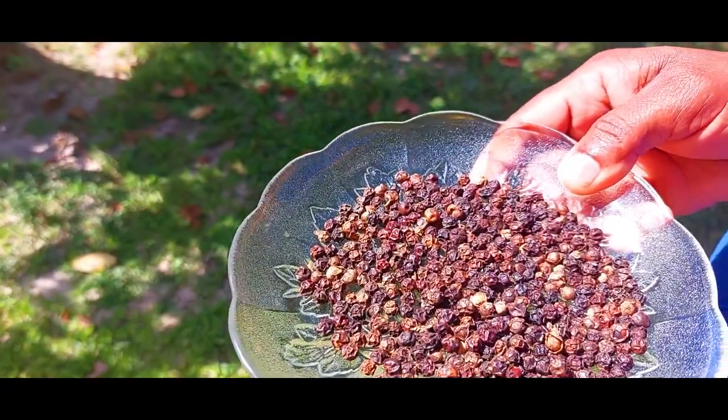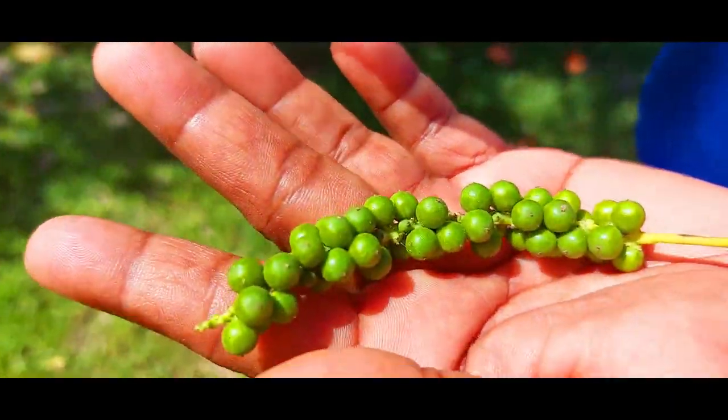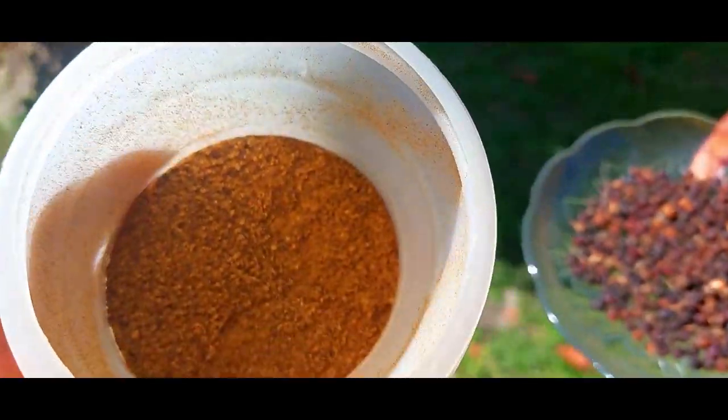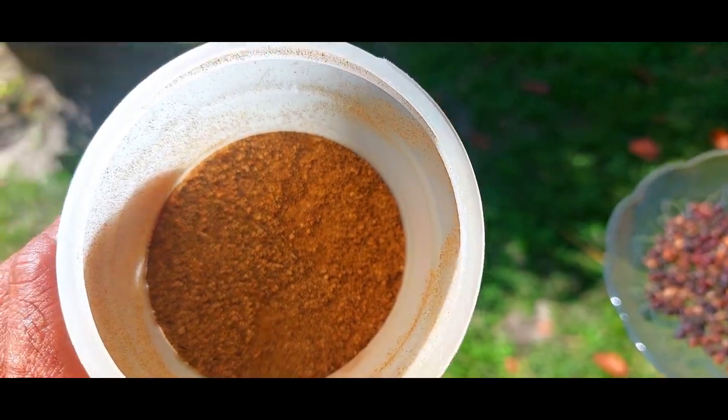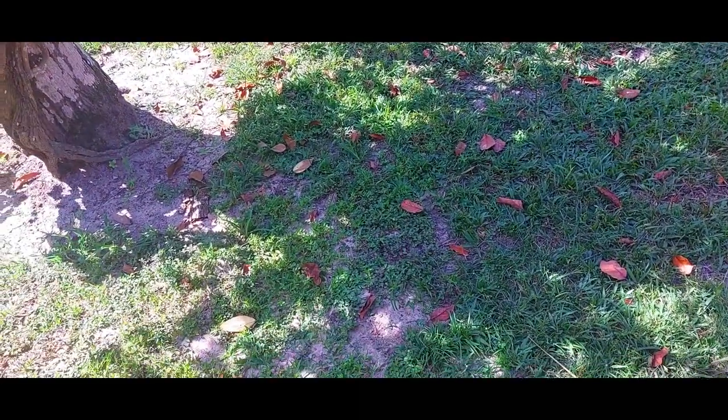So this is what it looks like when it's dried. So this is the green one here. Okay. And this is the dry one. And when it's ground, this is what it looks like. This is 100% pure black pepper. And it smells really, really good.